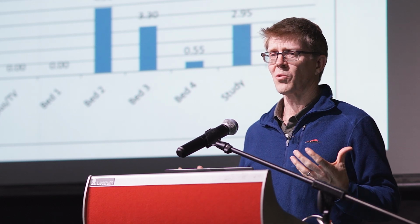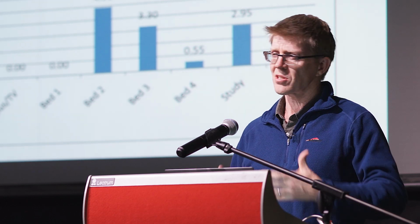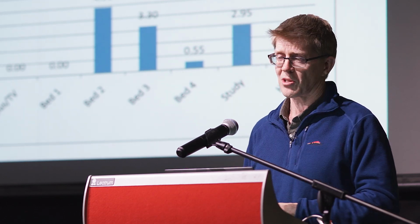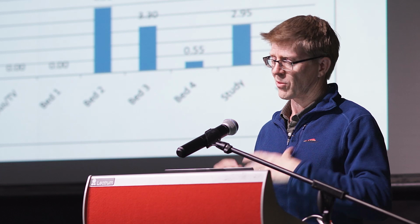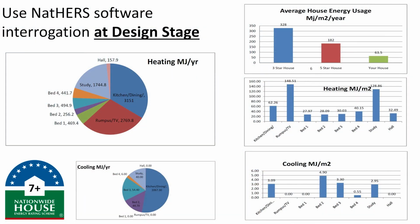Where I suggest you do this second rating is at design concept stage. So once a designer has done a design that you like, and you've mucked around with it, we've got it how you like, that's when you do it, while the design is still quite fluid. Because the way the software works, you input all the data off the plans: all the dimensions, the areas, the volumes, what the materials are, what it's made out of, what the footing system is like, overshadowing objects, the size of the eaves, the performance of the windows, how big they are, what direction they're facing.